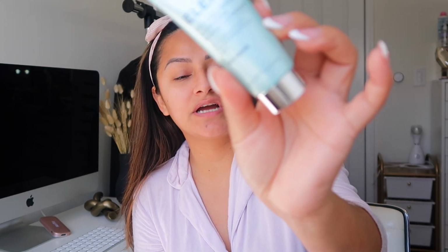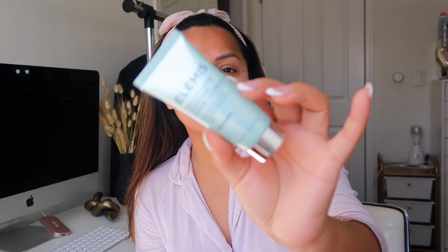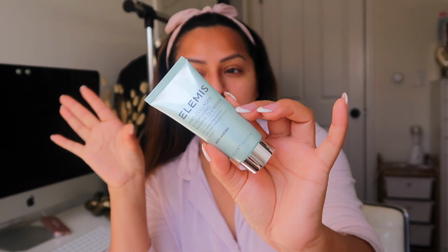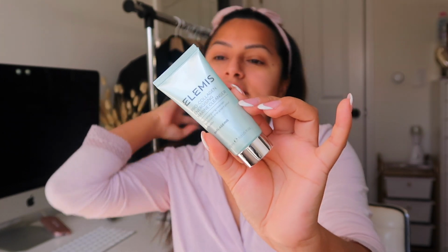So the first thing that I have been loving is this cleanser. This is by Elemis. It's called the Pro Collagen Energizing Marine Cleanser. I actually got this from Glossybox. It came in one of those advent calendars during Christmas time and I really love it. Every time I use this, my skin is super clean. It leaves my skin very glowy, and I still feel like I have to moisturize, but I do love that tightness and that glowiness it gives my skin after I use this.